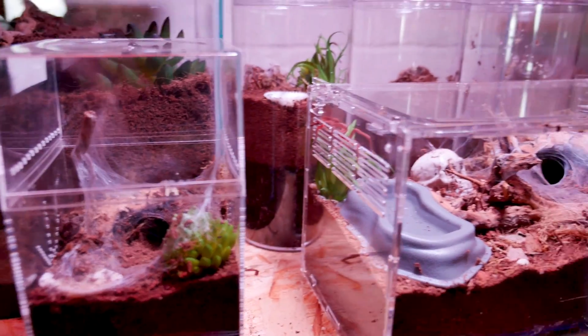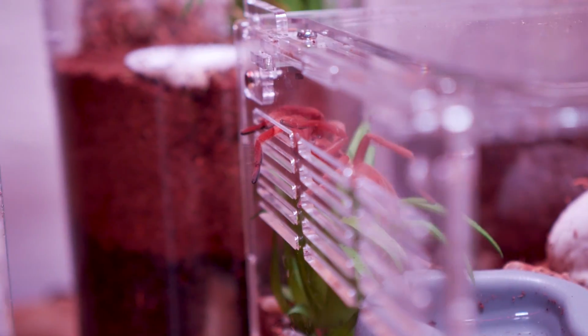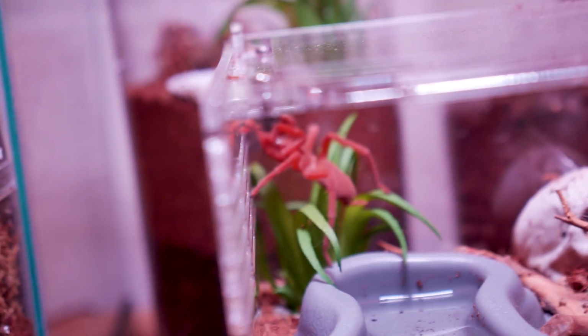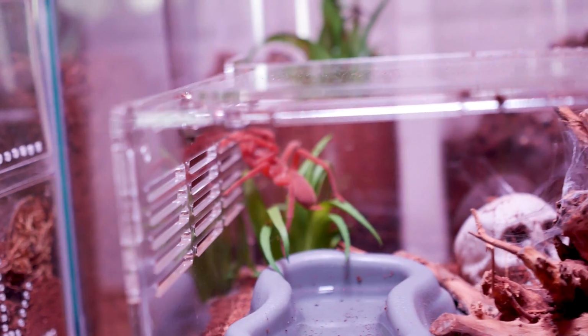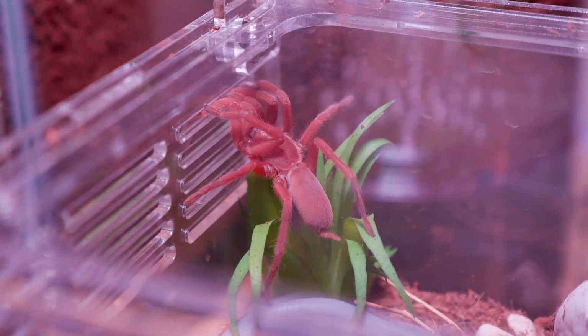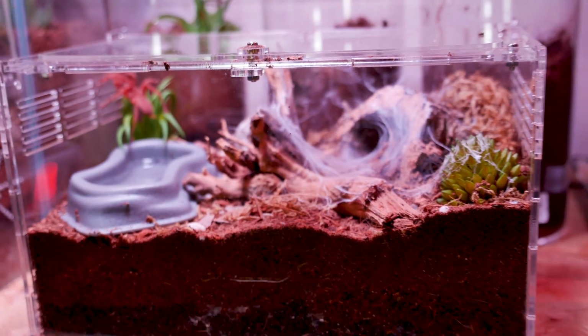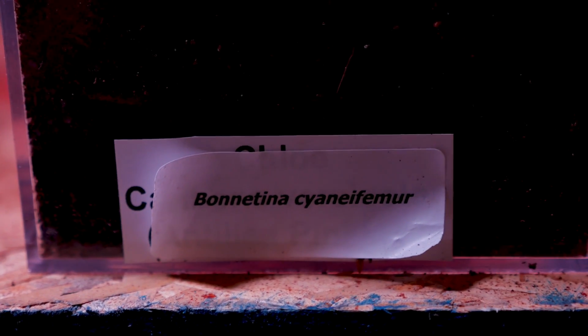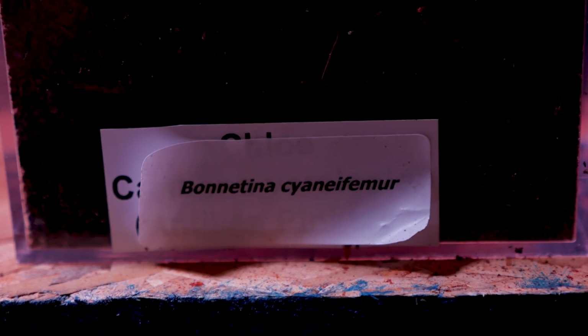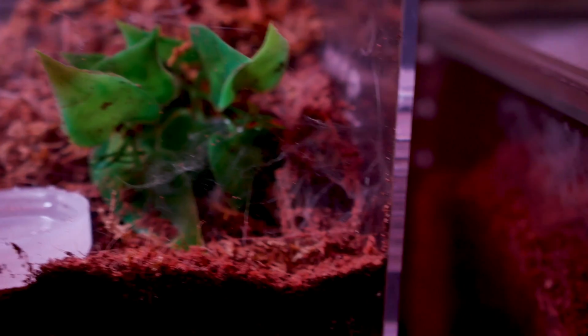Then sticking its legs out here, we've got the Orphnaecus philippinus. See it just kind of hanging out. It is a beautiful tarantula. Then up next is the Bonnetina cyaneifemur. It's webbed up its enclosure nicely. It's like it's down there hiding in its burrow.